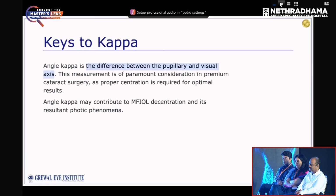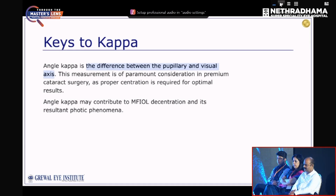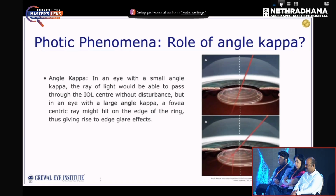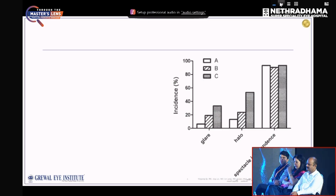Angle kappa is the difference between the pupillary and visual axis. Everybody knows it. There are a good number of machines which can do it. Even an AutoRef can do it. But it's important to note the angle kappa in every case, because if the angle kappa is higher, the patients with multifocal lenses will have a greater chance of glare and halos.